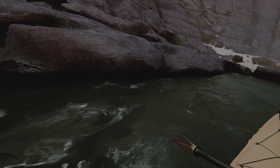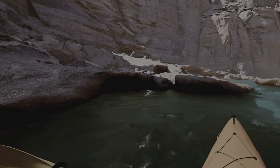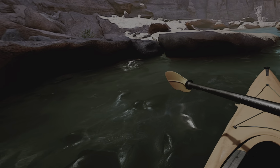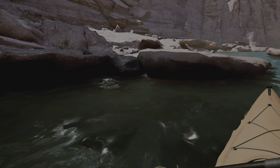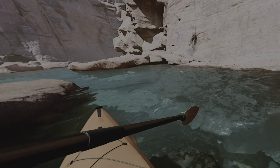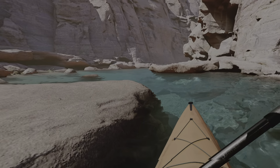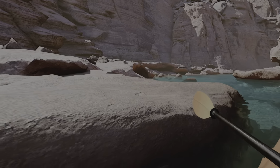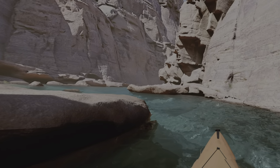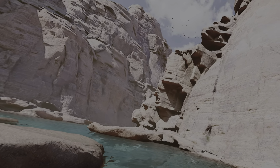Look at that, man. I'm trying not to move my head too much. I'm trying to use my head like a camera, like I'm operating the camera. Wow. And to think that this is all done with computer processing, wow.